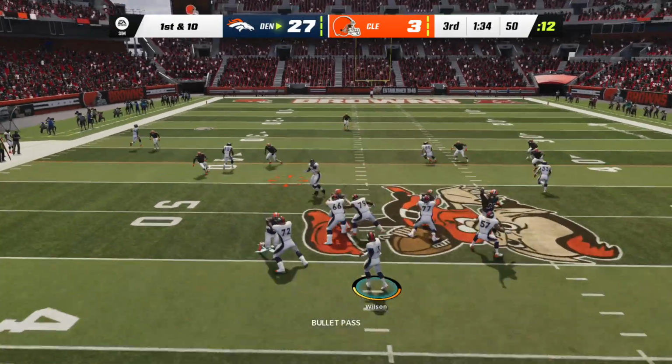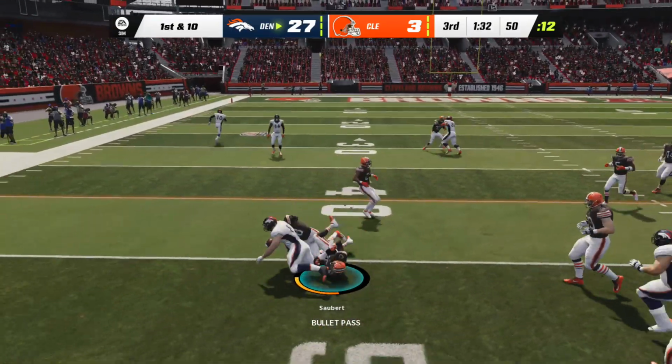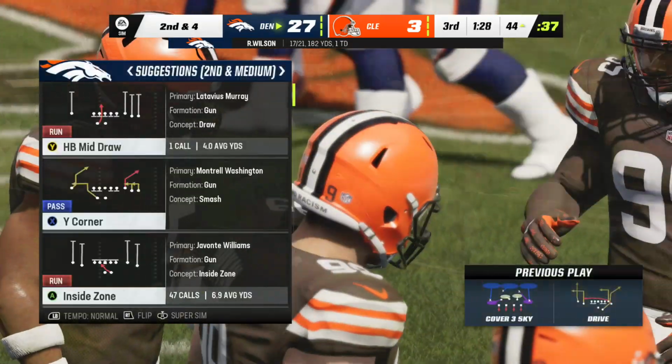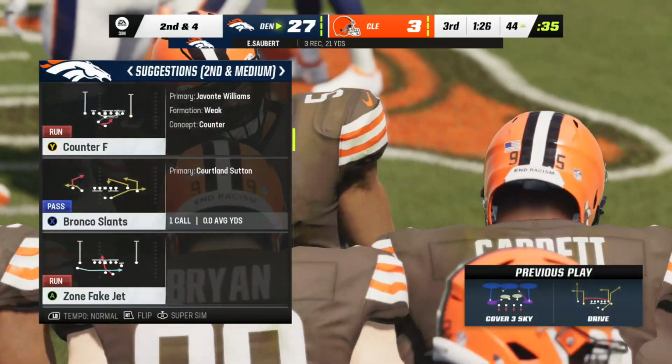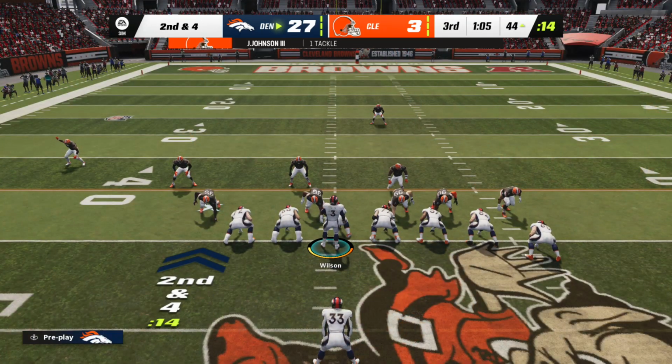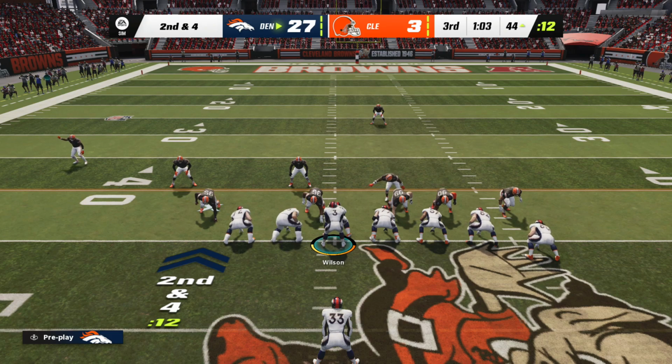From midfield now, here's Wilson. And it's a short one here, complete to his tight end. And they're going to get this to about the 44-yard line. That's a staple of this offense. Drag route to the tight end. Yeah, he's unable to use his size to break off much more yardage after the catch, but still an effective gain nonetheless.